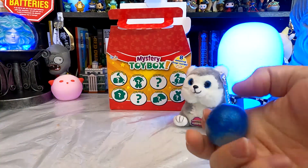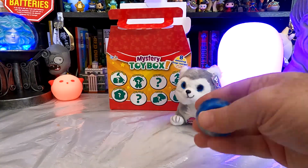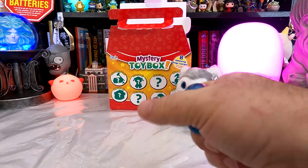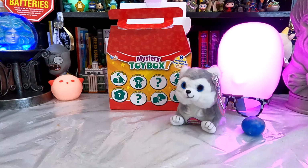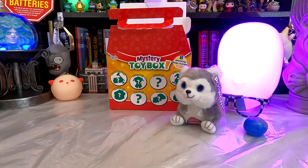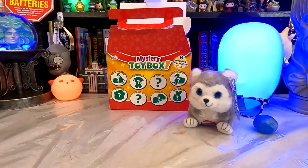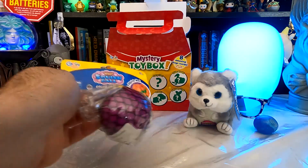But I definitely would encourage parents, take this out. One, it doesn't work particularly well. Two, that is eventually going to pop and soil the plush and get all over the couch and the carpet and everything else you ever owned and ruin it. But if you take it out, it's like a bonus toy. So we have a plush and a little squish ball. All right, next we have, okay, so this is the actual squish ball.